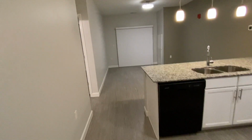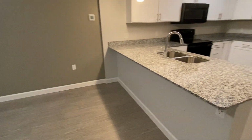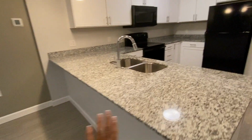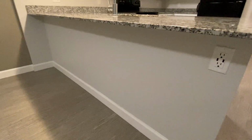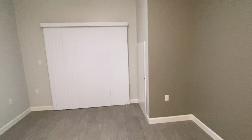Okay, so stepping away from there, we're back to the front. I have my living room. I love that I have little counter space for bar stools, because it has a little bit of a deep curve, so that's great. I do have central air. And if we come over here, this is my patio, my balcony here. I'm not gonna show it right now because it's really dark.